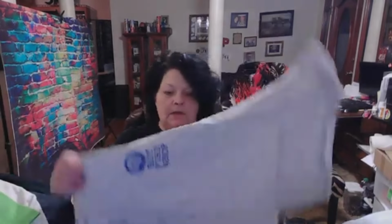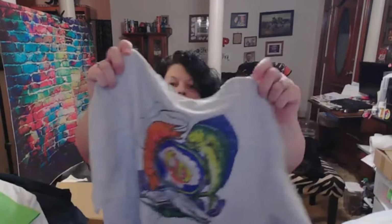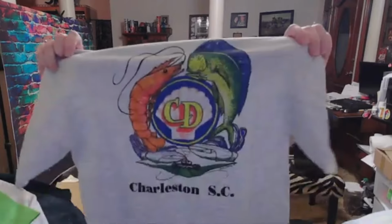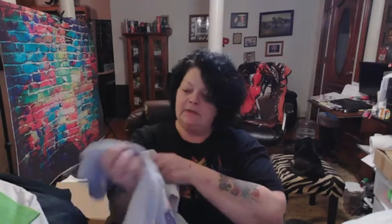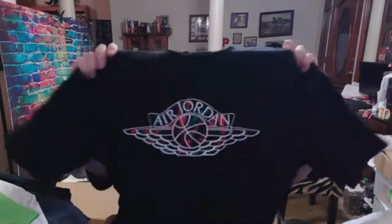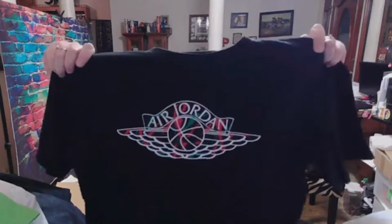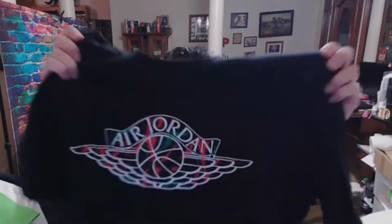And then this one right here, Charleston, South Carolina, fishing, hot fish shop. It's on a Beefy Tee. It is double stitch, but that's really neat. That's a cool shirt. I like the graphic on that. This one's Air Jordan. Wait till you see this. This one's cool. Look at that. Boom. That one's really cool. I really like that. Those colors are cool.